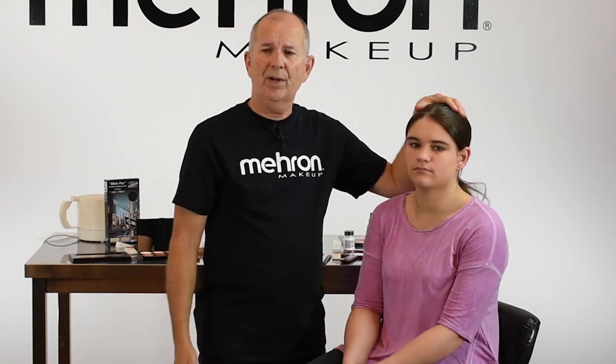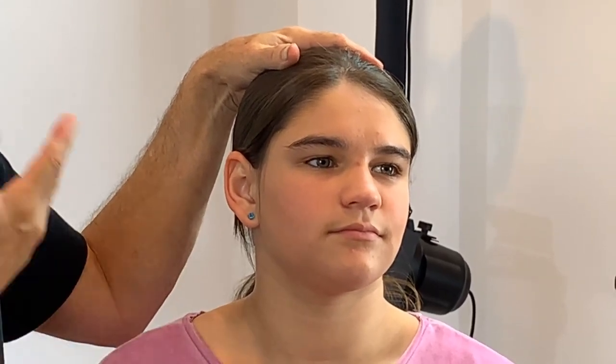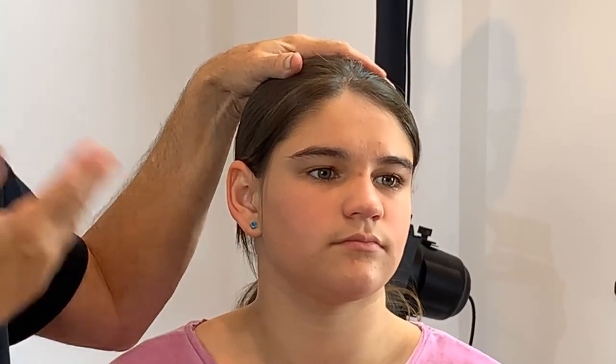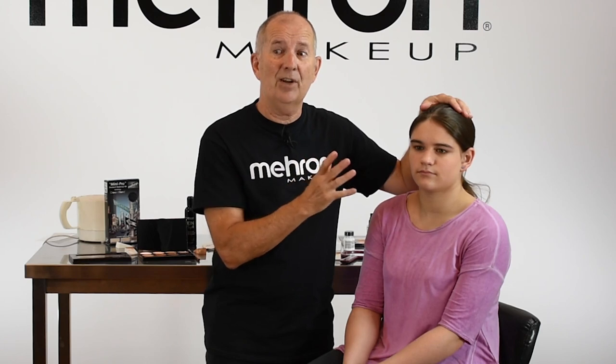So now we have a nice flat look. Most actors will go on stage looking just like this, and this is what I call wallpaper. They look very flat, there's no dimension, there's nothing there. Makeup is nothing but an illusion. It's a magic trick. Because from this point on, whatever I paint on her face, I want you to understand this is the shape of her nose, this is the shape of her eyebrows, this is the shape of her cheekbones, because I'm going to alter her face by simply dropping in some shadows and highlights. That's the secret.